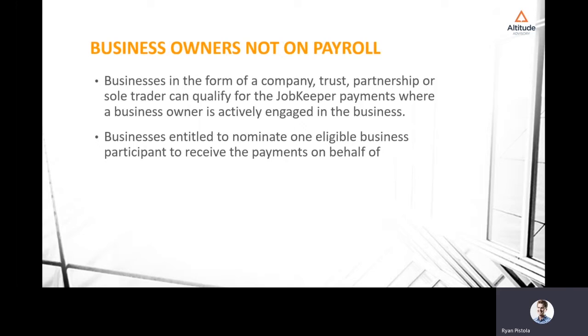Now, there will be some situations where the business owners will not be on the payroll and you won't have any employees. So you might be running a company, trust, partnership, or sole trader business where you're not actually drawing a wage. In these cases, the businesses can nominate up to one eligible business participant to receive the payments.